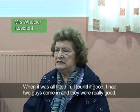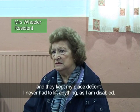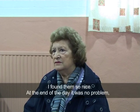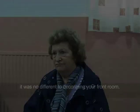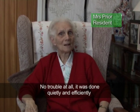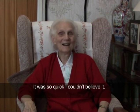When it was all fitted in, I found it good. I had 2 guys coming in and they were really good and they kept my place decent, and I never had to lift anything as I am disabled, so I found them so nice. And at the end of the day, it was no problem. It was no different to decorating your front room. Yeah, no problem at all. It was done quietly and efficiently, and it was finished before I could say Jack Robinson. It was so quick. I couldn't believe it.